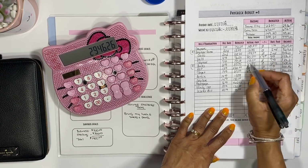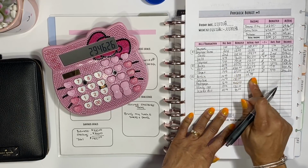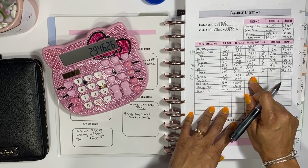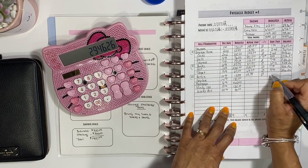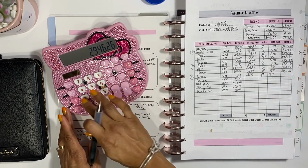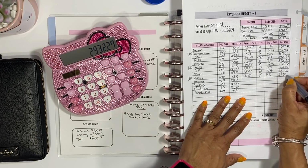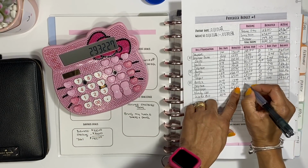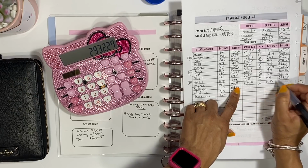So next we have Netflix. So Netflix is $13.99. That is automatic. And you guys know that this does come on my Capital One card. Let it go through and then I pay it off. So no overdue shortage. That is actually on the 14th because that is automatic. So next we have daycare, which is $150. There's no overdue shortage. So that will be coming out on the 14th.